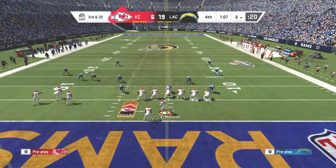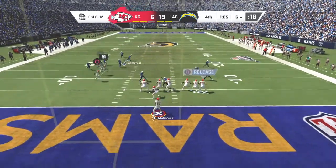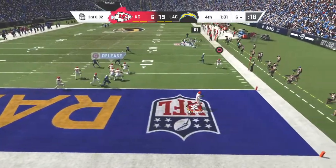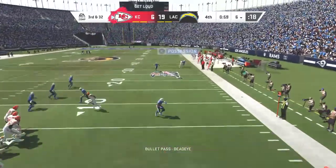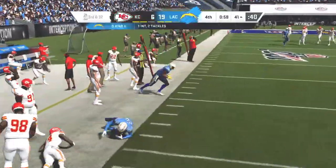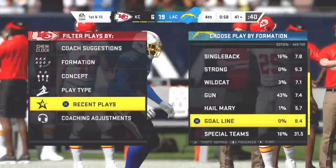On 3rd and long, it's Mahomes. Now a desperation throw deep. And this is intercepted. And that should do it. Desmond King picks it. He was looking for Watkins that time.